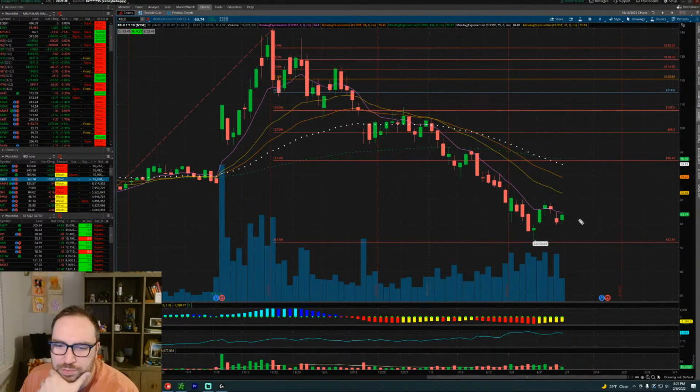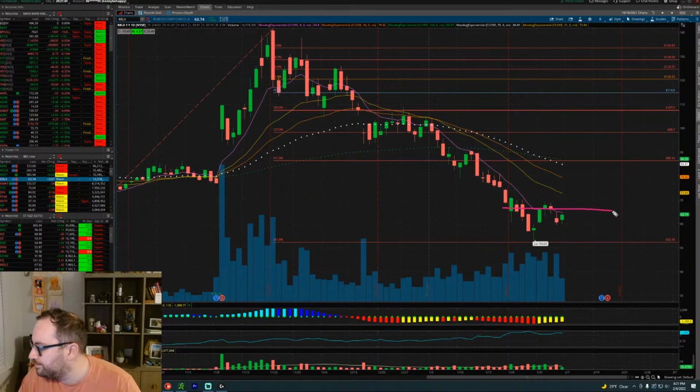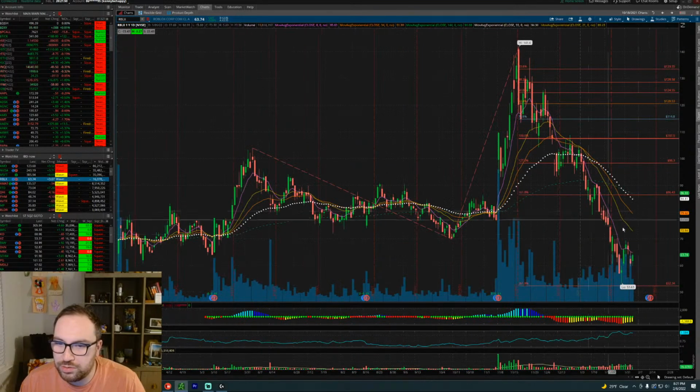Looking at it from a standpoint, again, this could potentially hold here around $63, but it's very beaten down. If you're looking for an analogy, it's a boxer on the ropes right now. It just needs maybe a second wind if it can hold this level here. But yeah, I think it potentially can come back. Who knows? Let's see how earnings goes.